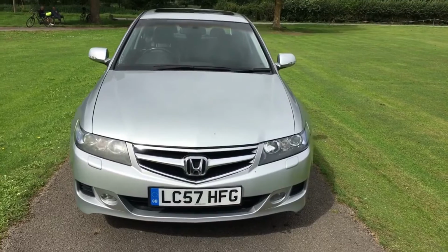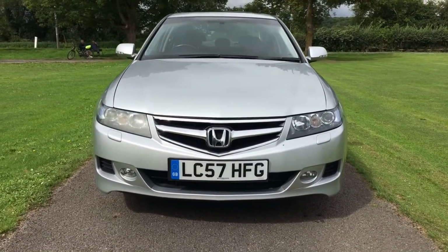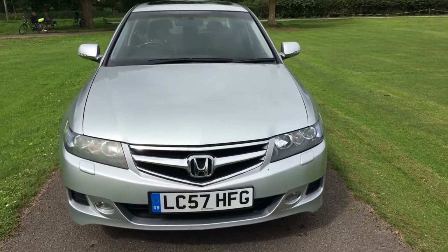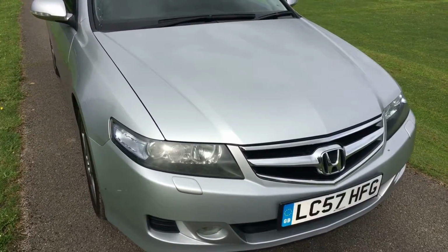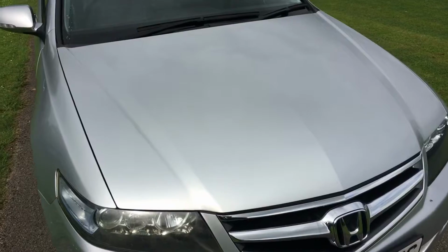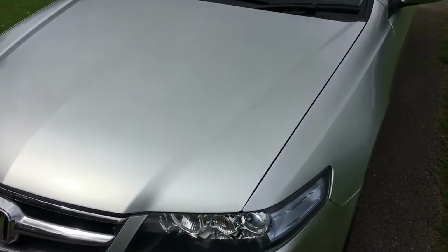Engine's running, so you will hear the fan cutting in and out because the car's been running for some time. I always have the engines running in these videos. All the lights and lenses completely intact, there's no cracks in them at all. Bumper very clean indeed, hardly a mark on there. I mean, there will be the odd little mark which you'd hope and expect to see on a car of 10 years old, but the bonnet itself impressively clear of stone chips. There's only a couple on there.